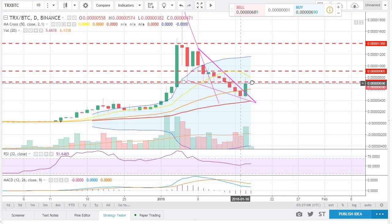So we are right at the resistance of 7 cents that we need to break, which was a previous support. So there needs to be an uptick from the 7 cents mark with higher volume that will make our way toward the previous support, which is now resistance, at 10 cents.